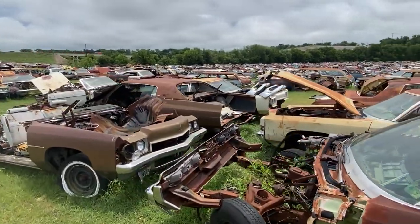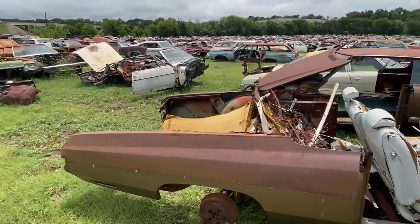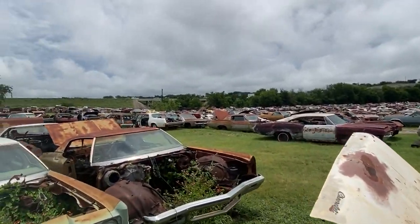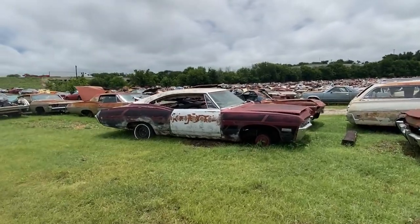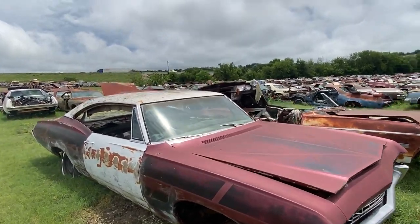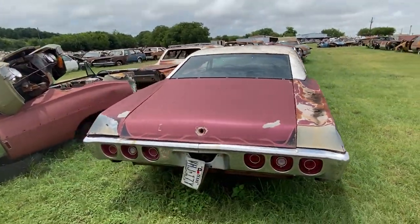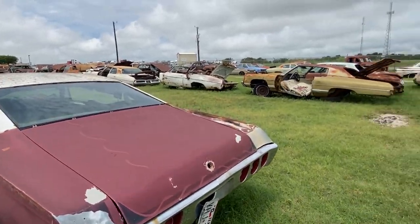Bunch of Impalas right here, four doors. None of them really look complete. Another '68 Impala. 327 car. Looks like it's pretty complete. Yeah, wouldn't be a bad one right there, guys. What do you think?